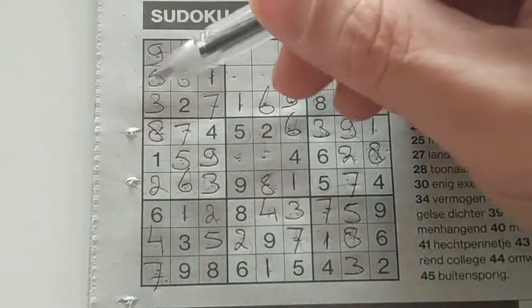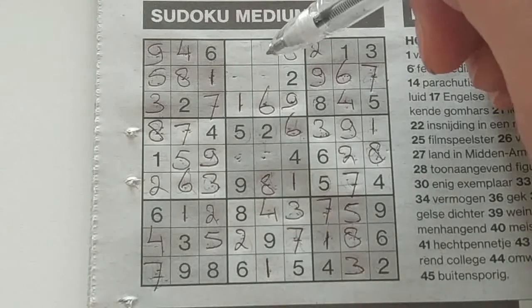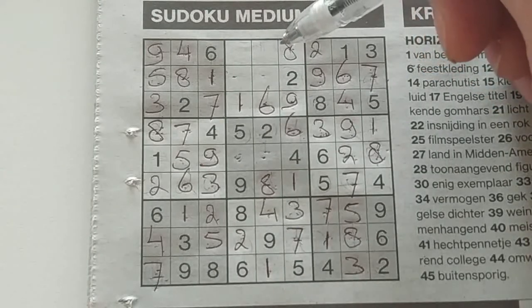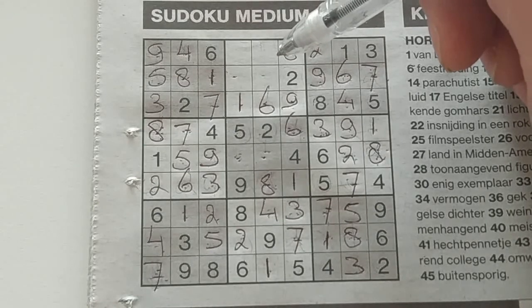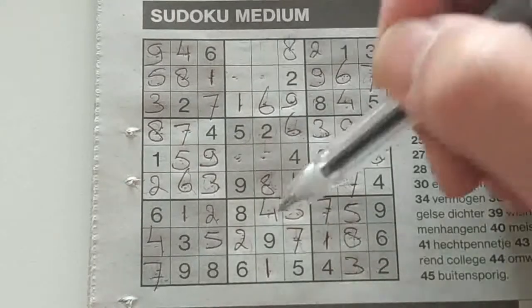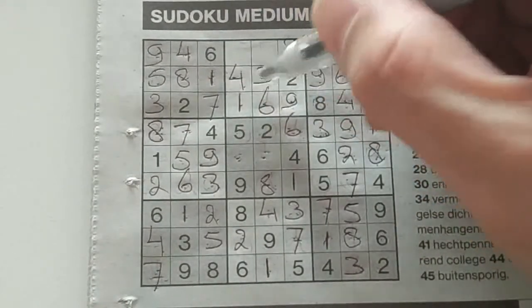2 missing numbers of this row for the numbers 3 and 4. We have a 4 there, so no 4 here. 4 should be here, and a 3 goes there.